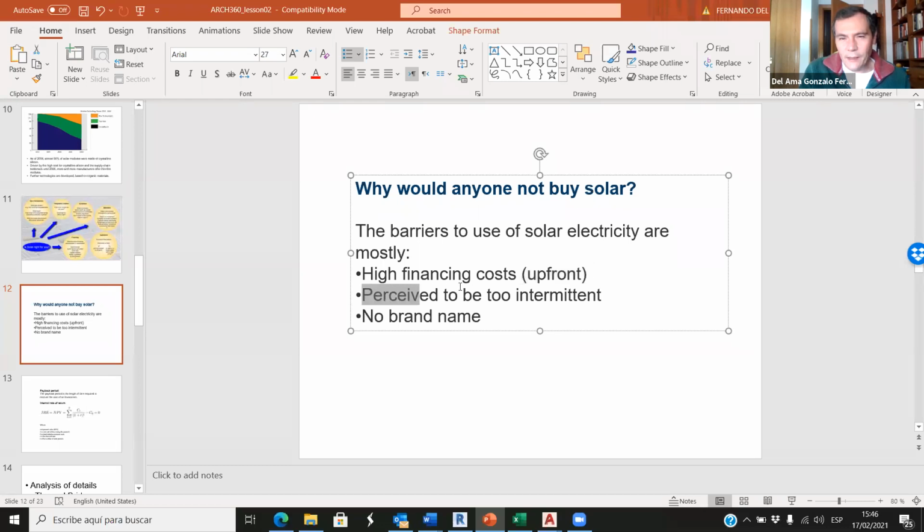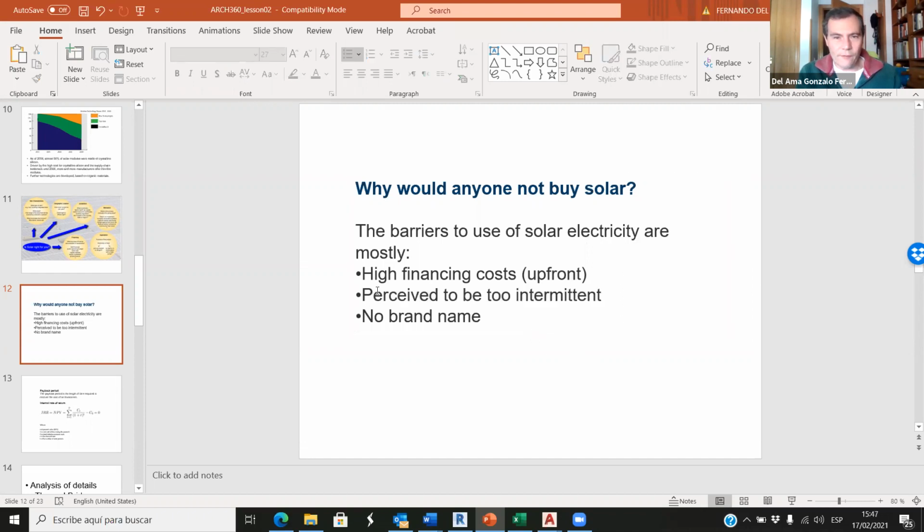It's perceived to be too intermittent. Yeah, it's true. We don't have 24 hours of sun. So this is something that hinders solar market penetration, because people think, well, do I have to install batteries? It will be too complicated. No, it's better to have an oil boiler or a gas boiler, and I'm sure that I won't have an interruption.